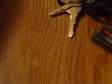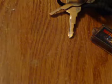I believe that's it for keychains. Well, for right now, actually. Wait, I got one more. A Mustang keychain.